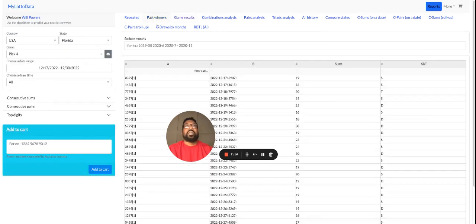I can also look at data, past winners, stacked on top of each other. The reason there's value in this is I can see what that data has been doing historically. Also, if the data repeated, you would see a two here, and you also see a sums column.